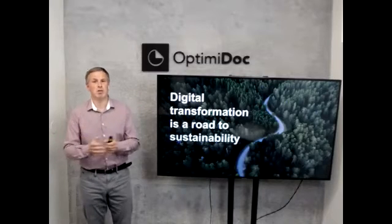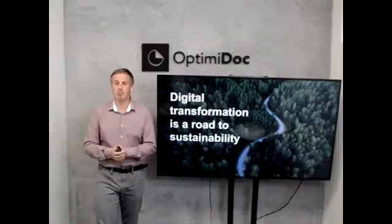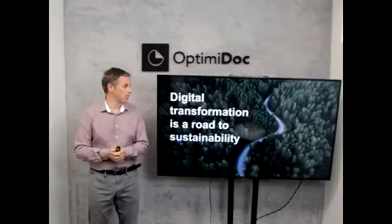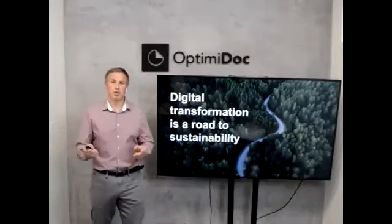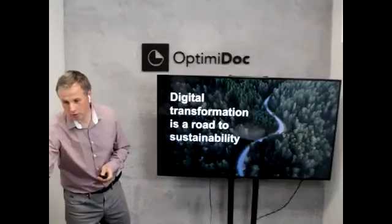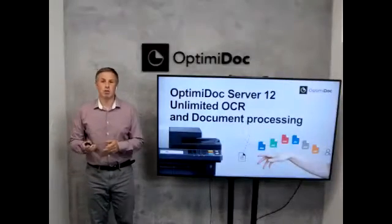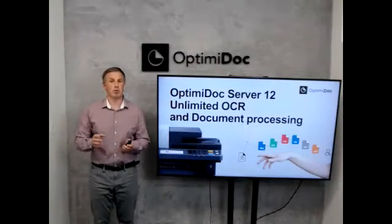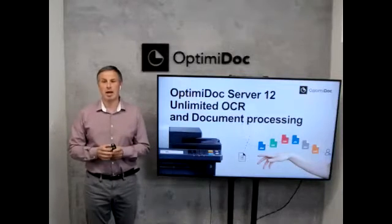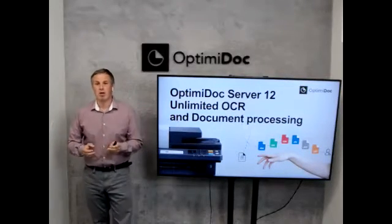Once again, thank you. And hopefully you will see quite interesting and useful information for your business and for your customers. So, as I mentioned before, today's session is about the new version of the OptimiDoc server. It's OptimiDoc version 12. So the 12th version has already been released, and it's mainly about document capture.